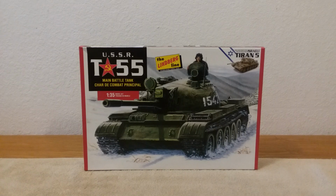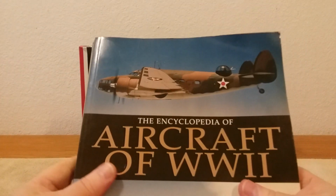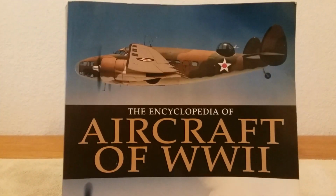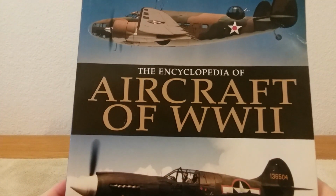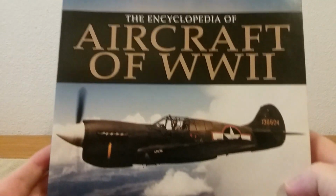But anyway, guys, I'm going to do a review on that tank you see there in front of you, that T-55 from Lindberg. But before I do that, I want to show you a book that was found for me, and they paid a couple of bucks for it. And I tell you what, it's a thick book, and it's just a pretty cool book, guys. This one right here, let me show it to you. It's the Encyclopedia of Aircraft of World War II.